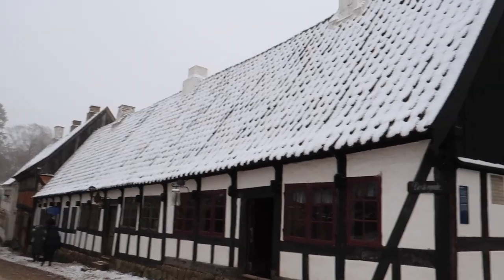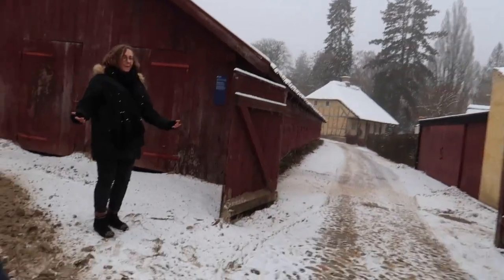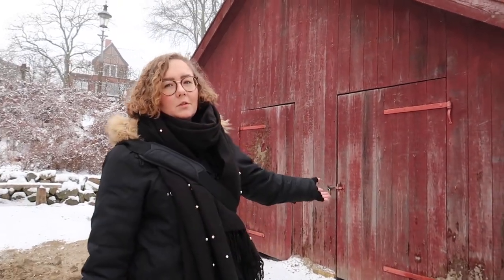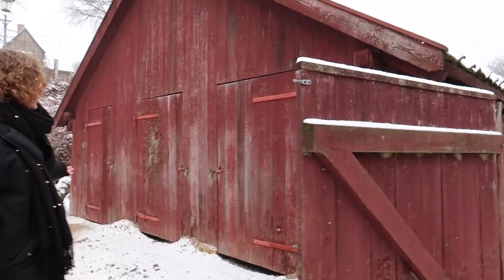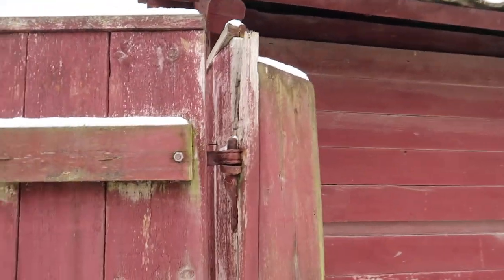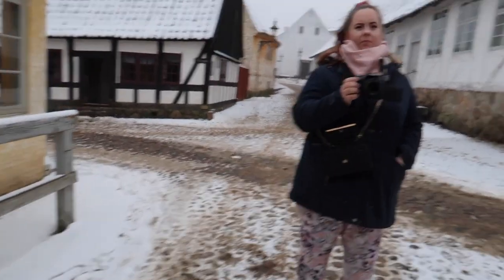We can get in here. This is a barn from around 1900, built originally in Sundby, and was for drying wet bricks for roofs. Oh, okay. Well, it also looks pretty old. Damn, think about that. Should we just play this? Yeah, we can always go back, I guess.